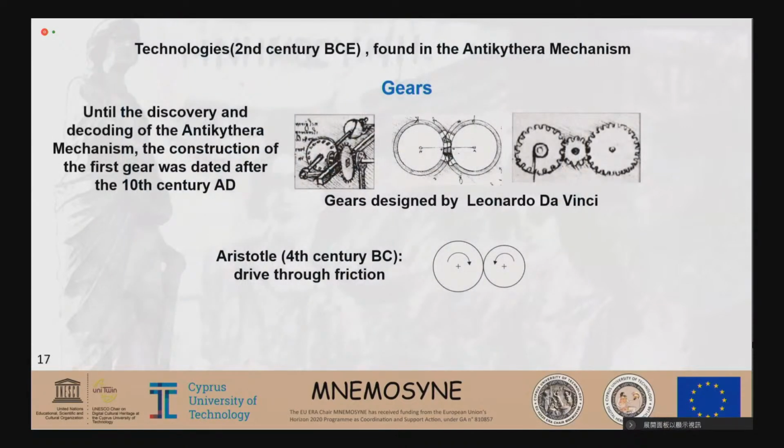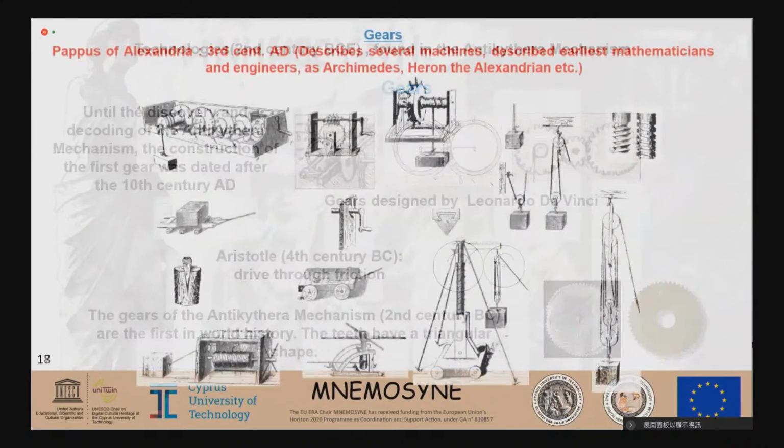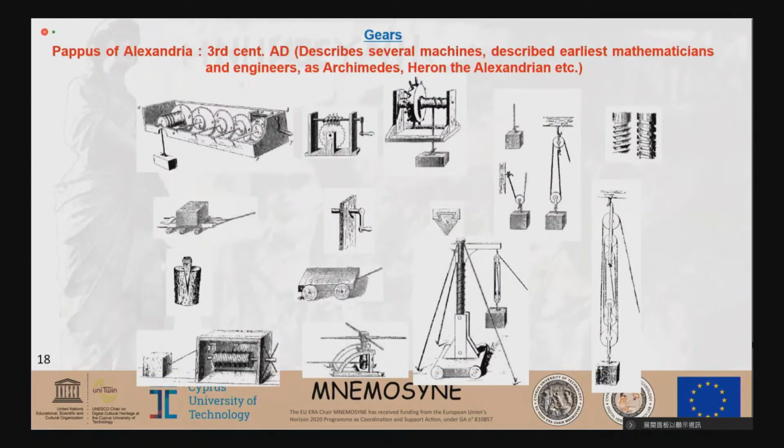In the following slides, we will see technologies of the 2nd century BC, which were found in the Antikythera mechanism. Until the discovery of the Antikythera mechanism, the construction of the first real gears was stated centuries later. The gears of the Antikythera mechanism are the first in world history. Pappus of Alexandria describes several machines that were described by earlier mathematicians and engineers such as Archimedes, Heron of Alexandria, and others, and included gears. We see some of these constructions here.